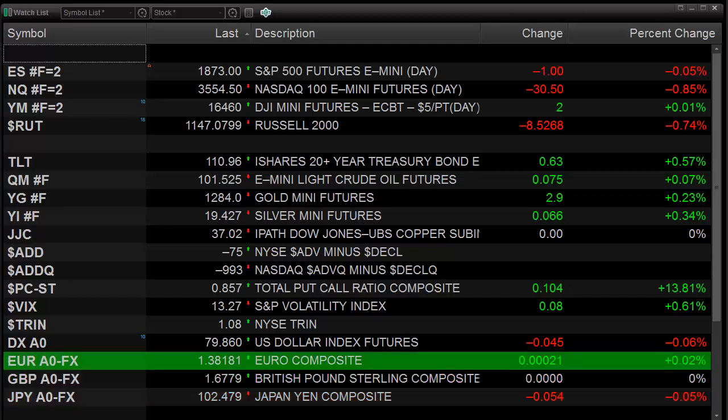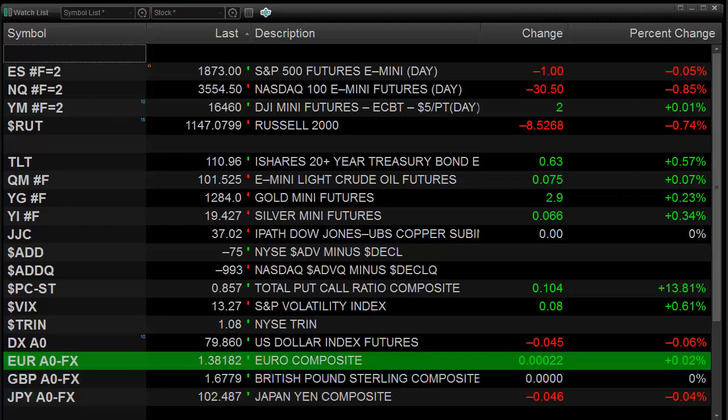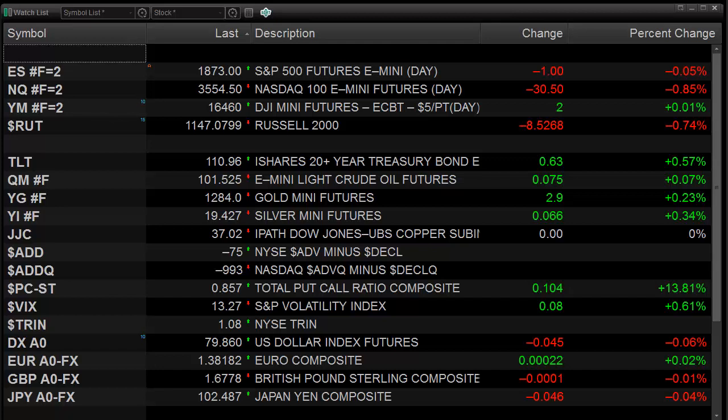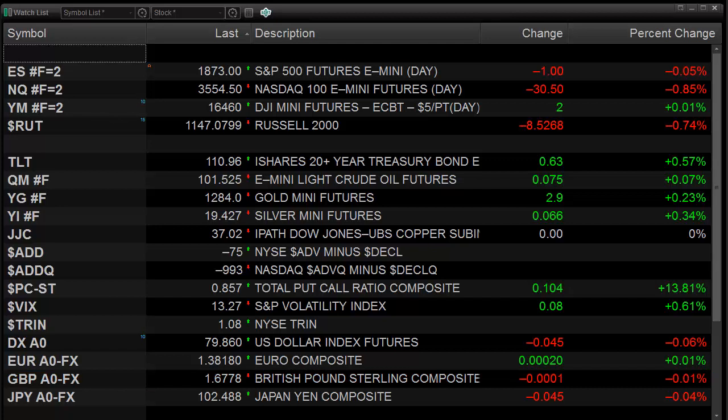It was a soft day today, with definitely the real brunt of it being felt by the Nasdaq, the NQs, which were in the process of a rebound. That rebound has ended. Downside was definitely the stronger side today.